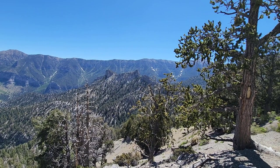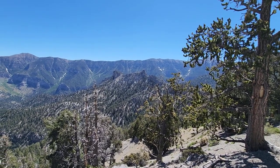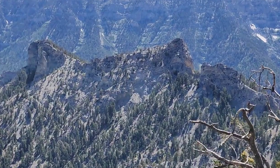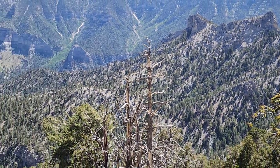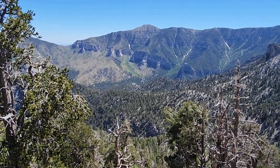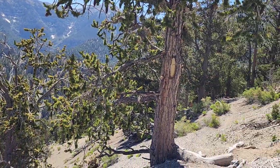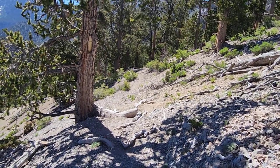Cockscomb Ridge access is actually at the trailhead, or at the intersection of the North Loop Trail and the Trail Canyon Trail, Cockscomb Ridge. And here we are on the North Loop Trail, above all of that.